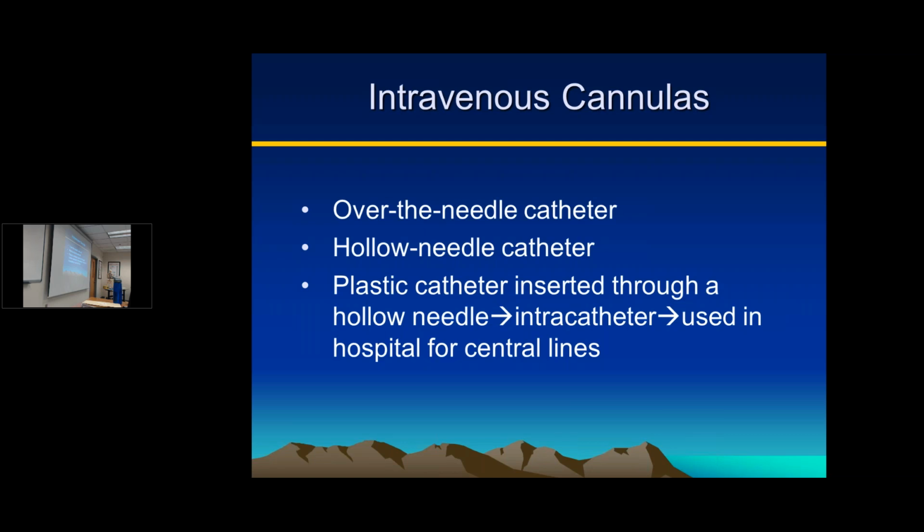What determines how fast you can run your IV fluid? You would say size, right? So those of you that are with fire, what happens when you have a lot of hoses you have to run water through? You get friction loss somewhere along the way. It's exactly the same thing. That's what we're talking about. So not only is it about the size of the bore, but it's also about the length of the needle along the way.